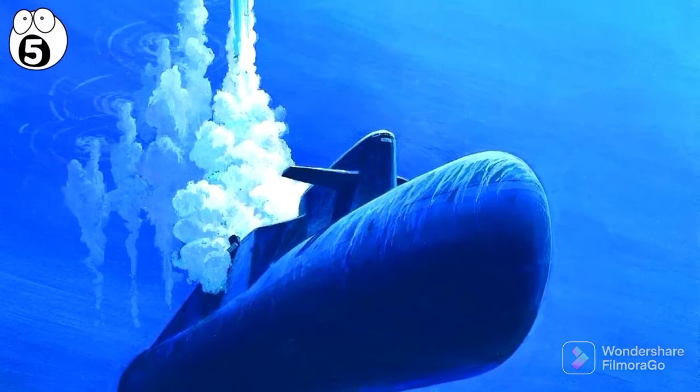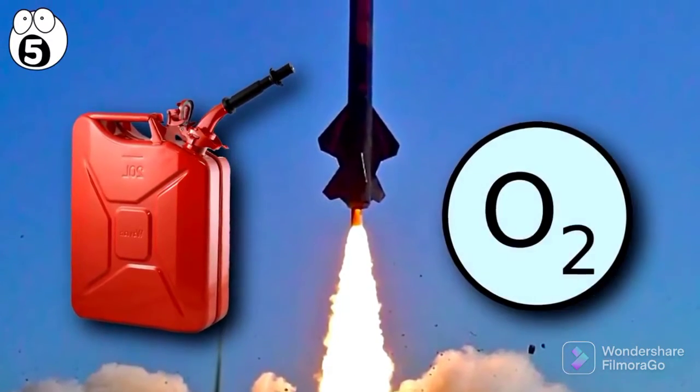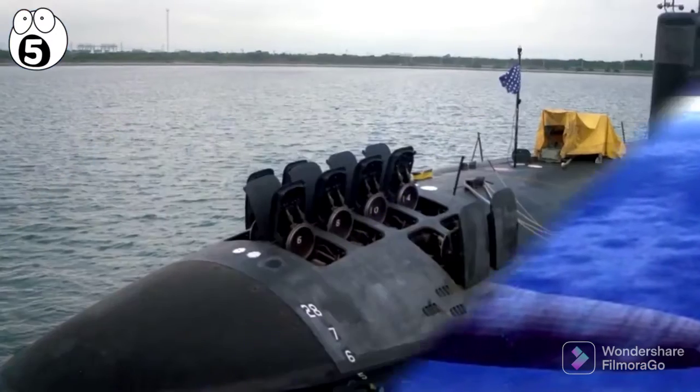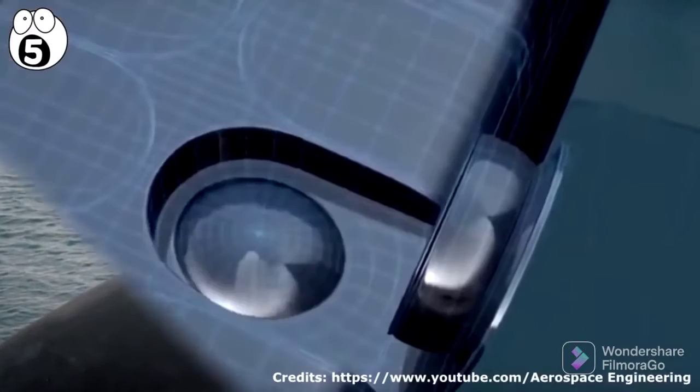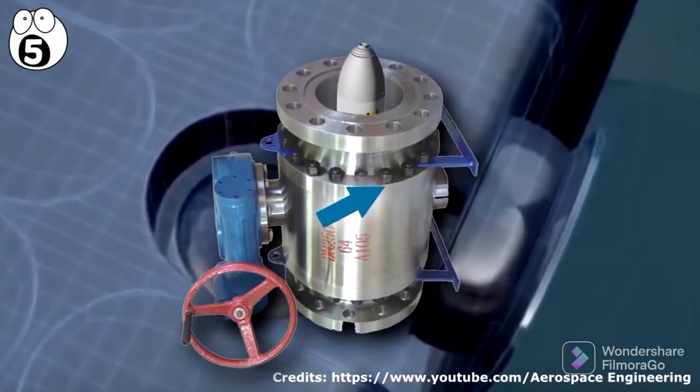The race was on to find a way to launch a rocket vertically while underwater. Rockets burn fuel, so they require oxygen. To launch them underwater, a compressed air system was developed. The rockets are housed in sealed tubes. Just before launch, a valve opens, releasing compressed air into the tube and pressurizing it.